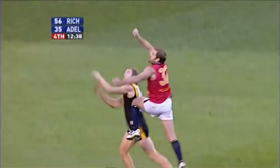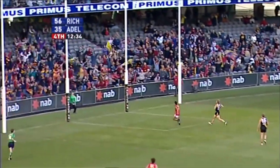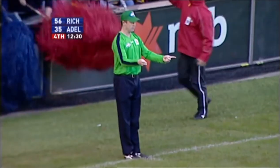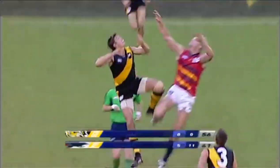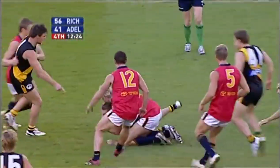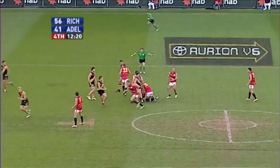Deledio kicks across the face. Prosciutto, here's a chance. McLeod will run into a goal. The Tigers slip up. Will there be a moment of doubt for them? 15 points is the margin. The adrenaline will start to pump as they get closer to the finish line. This could be a holding the ball call. It is.